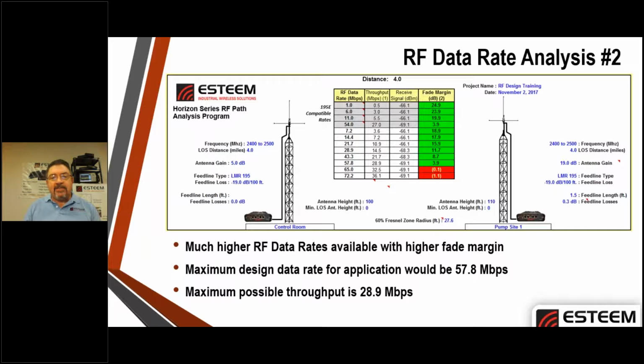Well, as you see here, it changes our throughput on the system from 21.7 and pushes it all the way to 57.8 megabits per second, which gives us an overall maximum throughput, as far as the copper comparison, of 28.9. So we're able to almost triple the throughput on the system by simply changing the gain of the antenna. Now you can see where the adjustment of a radio system at this level can make dramatic effects on the overall operation of the system.